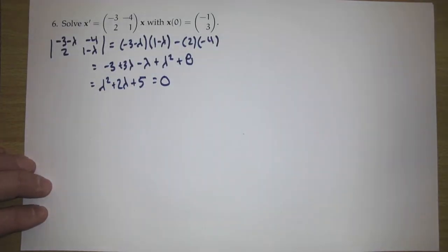We try to factor. We do not succeed. We try harder. We still do not succeed. So what can we do? Quadratic formula, or completing the square. We'll do quadratic formula because I think more people are comfortable with that. So we throw this in.